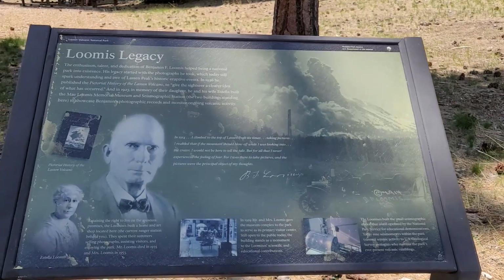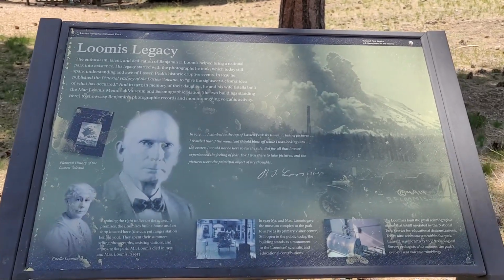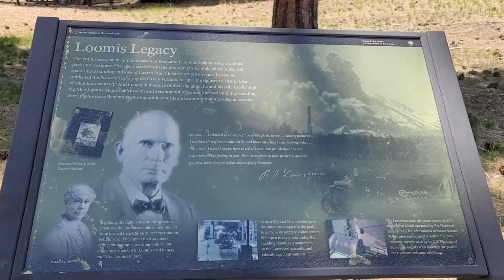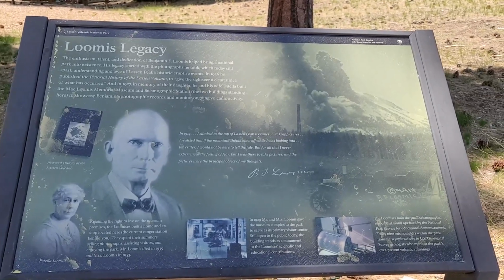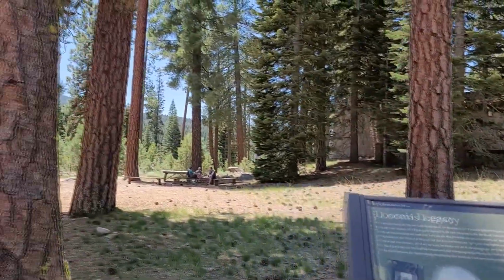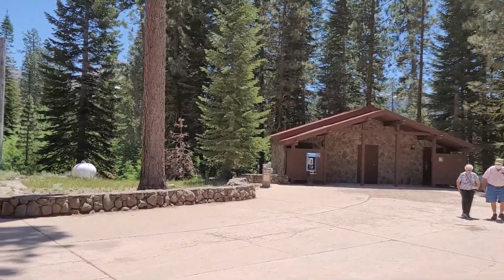So he's the person that founded this park, really. Okay, interesting. See what else is around here. Obviously there are restrictions and whatnot. I'm gonna stop grinding and see what we got, and let's see if we'll do a hike. Alright, see you guys.